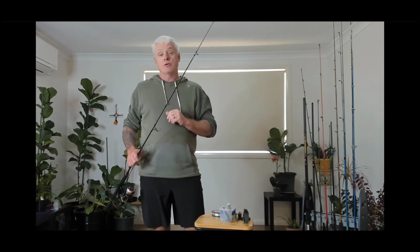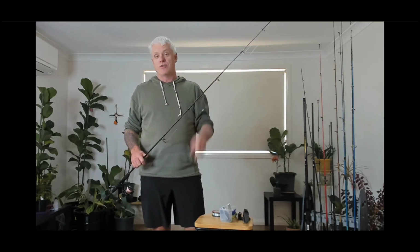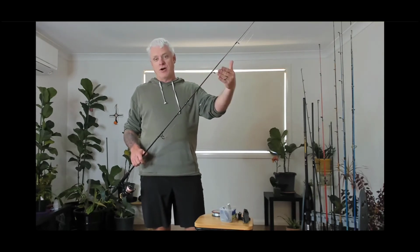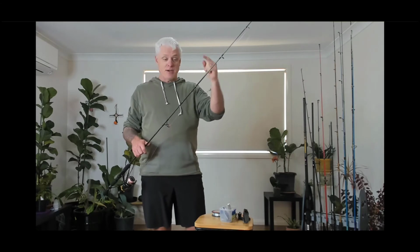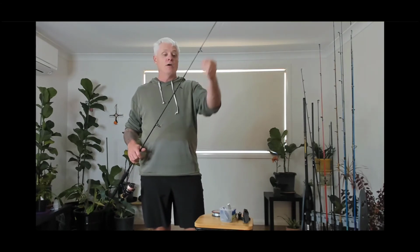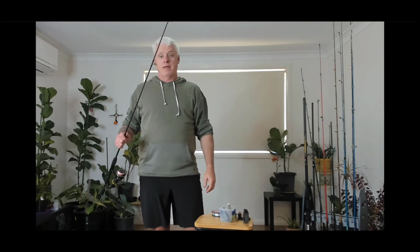Now, if you're not sure on knots or rigs, have a look in my site. Just do a search for knots and do a search for rigs. You'll see my post there on how to tie the knots. I've done it with some rope so you can see the basic knots, and then I explain the rigs to you as well. The rigs are for surf fishing, but the running sinker one will work anywhere.